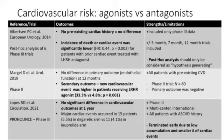Some strengths and limitations: this didn't only include phase 3 data. There was a variation of median durations of these trials, so you did have a very short follow-up of 3 months included as well. The other thing to note is, of course, this is a post hoc analysis. So technically, we should only be looking at this as a hypothesis generating study or result.